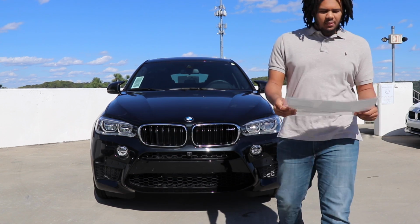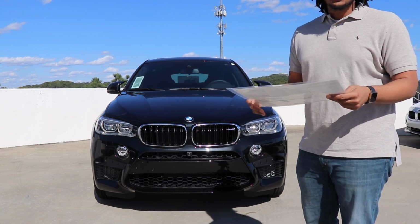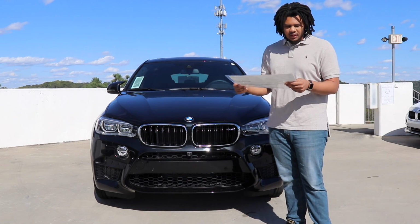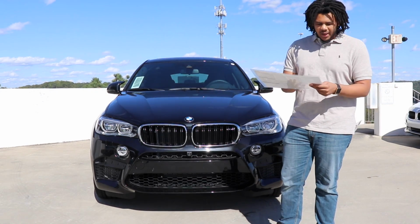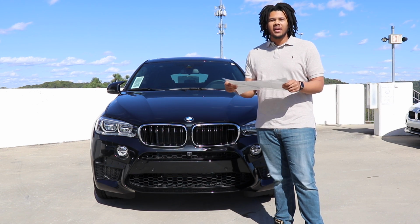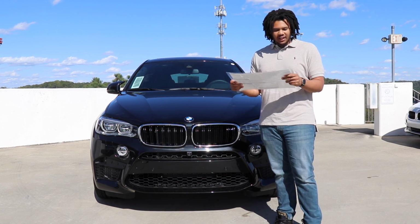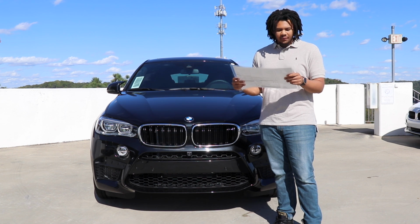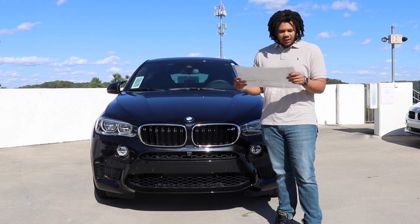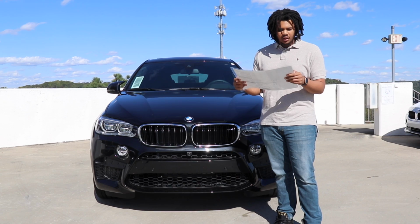Informed on the specs that this model came with. It came with the Driving Assistant Plus, which means it has active blind spot protection, active driving assist, and surround view, as well as the executive package, which came with a heated steering wheel, soft close automatic doors, rear manual side view shades, front ventilated seats, heated rear seats, adaptive full LED lights, automatic high beams, head-up display, concierge services, wireless charging, and a Wi-Fi option.